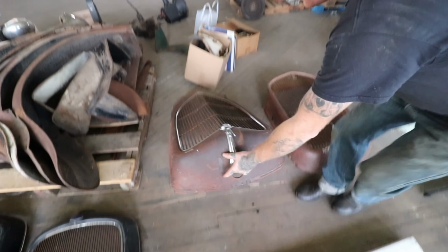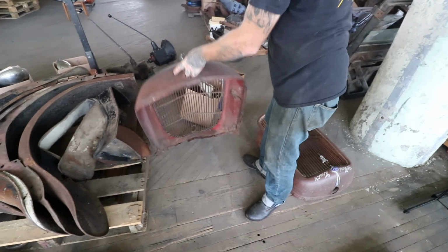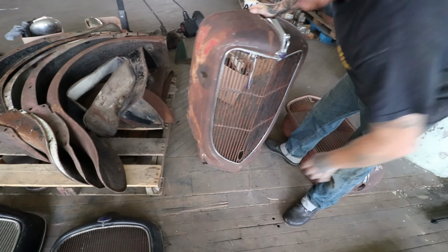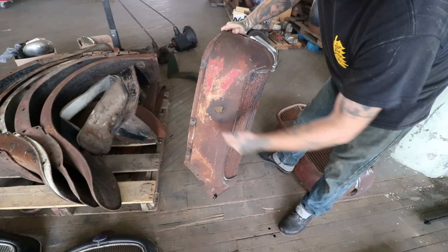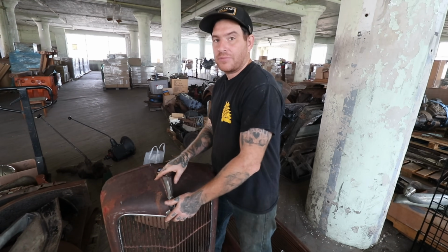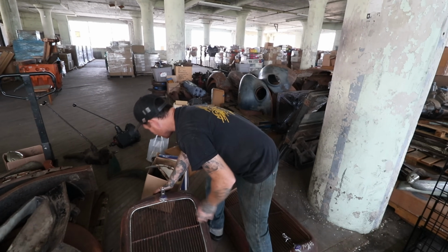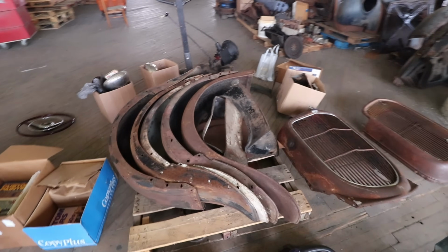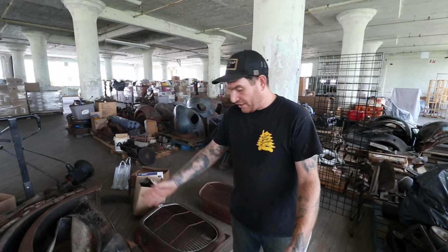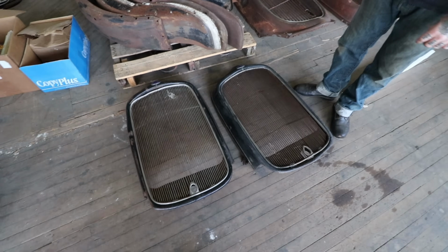We got a 36 pickup grill, which anybody that follows the 35-36 pickup stuff, it's getting pretty expensive. So we got this one, not too bad. Has a little spot down there, and there's a little like puncture, whatever, there. But good one that I bought. These grills we will probably list for sale. They were just a good deal. More fenders. We got like a bunch of rear fenders. I think most of them are actually like coupe fenders, which is really good. The two main things I really wanted were these grills.